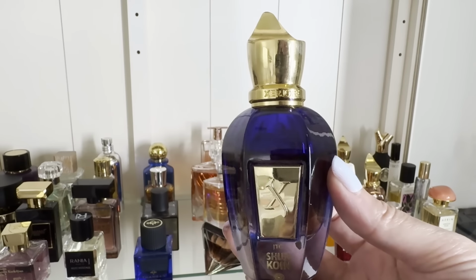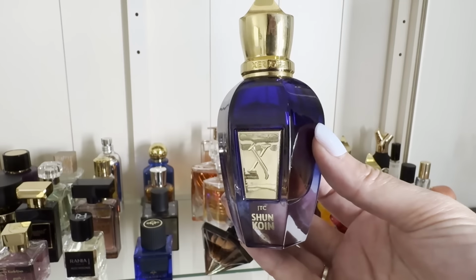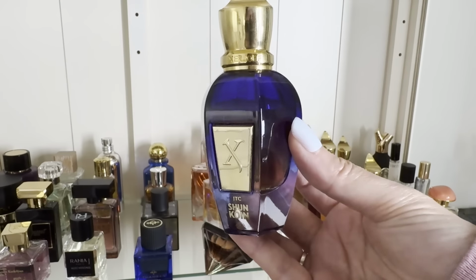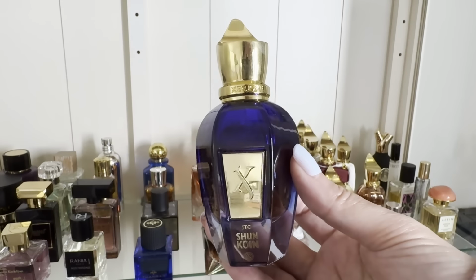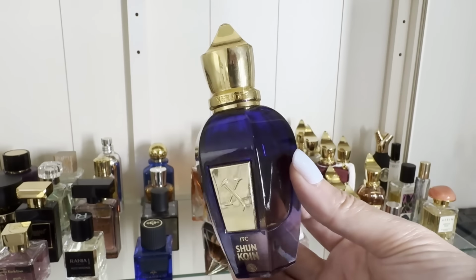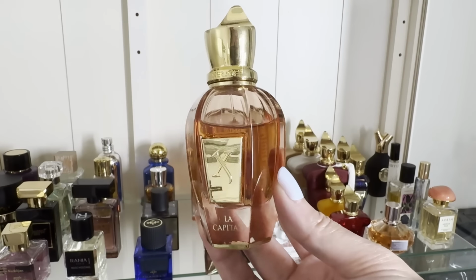Every single one of my Xerjoff perfumes is a lifer for me, and Chancoin is no exception. This one is stunning and it's unique, and I don't really know all the notes that are in here because the notes are vaulted, but I get a lot of coconut, I get vanilla, I get a lot of woody notes, I get some tea. It's beautiful. My last Xerjoff is La Capitale.